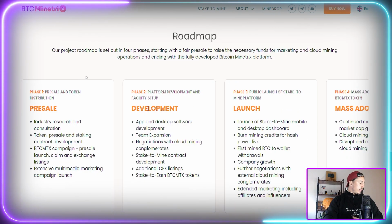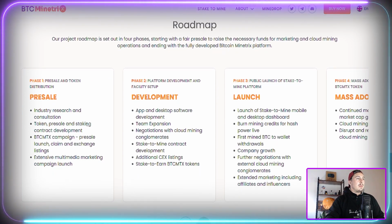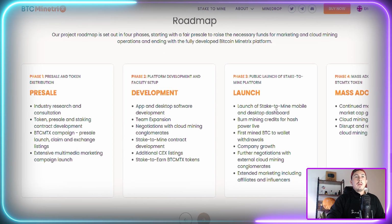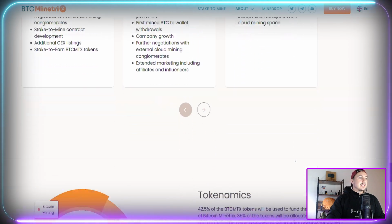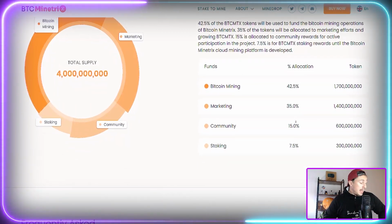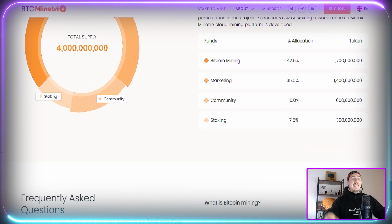The roadmap, we can see at the moment, phase one, pre-sale and token distribution. Then they'll be moving to phase two, platform development and facility setup. Phase three, public launch of stake to mine platform. And then phase four will be the mass adoption phase. So we are pretty early. There's 4 billion tokens at the moment. 42.5% go towards the Bitcoin mining, 35% to marketing. And then we got 15% to community and 7.5% to the staking model.